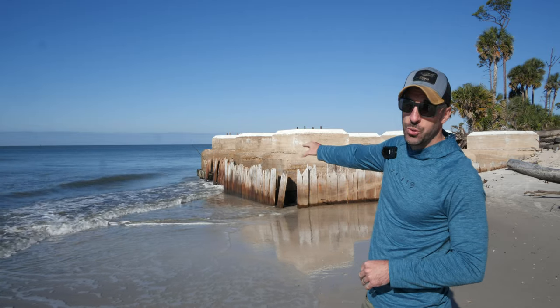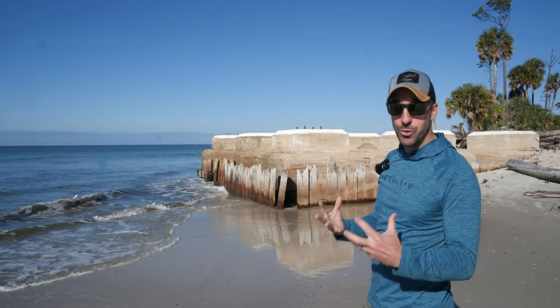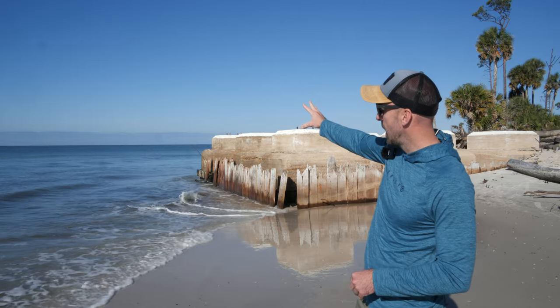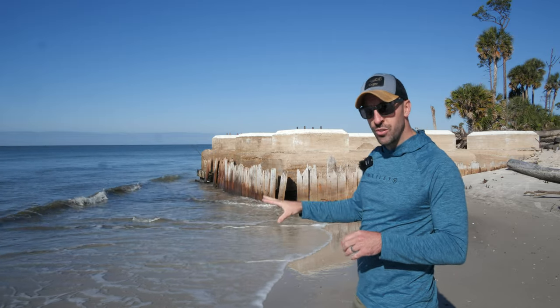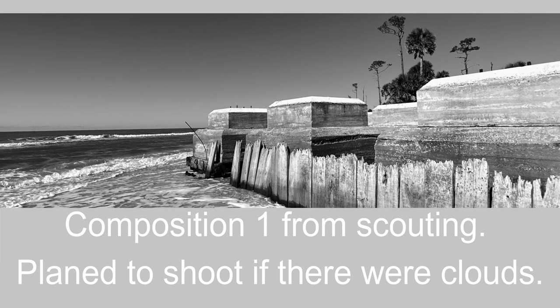The structure behind me is a remnant of a lighthouse that has since been moved, and I really love scenes like this, and I felt that it was going to be perfect for a black and white image at midday. I had originally scoped the scene during low tide and had planned to shoot a 6x17. That format would have worked perfectly for this scene.